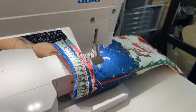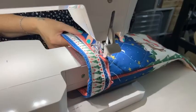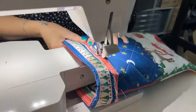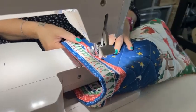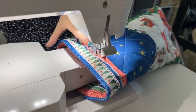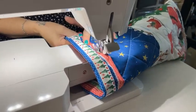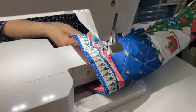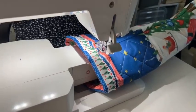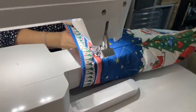But like I say, the pattern's quite tricky to understand, but we got there eventually. It's just about making sure your direction of your fabric's the right way around, isn't it? Because it is a directional fabric. If it was the spotty fabric, it wouldn't have mattered so much because it's obviously multi-directional.